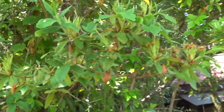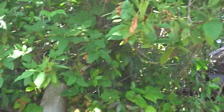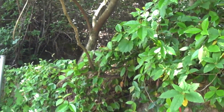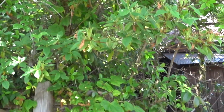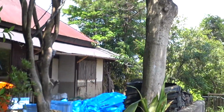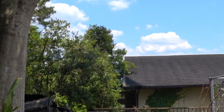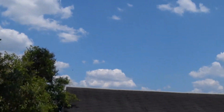And there are some plums here. By the way, I'm checking on one here, and this tree is not very productive. I'm checking on plums here because yesterday a lady, a mother and her son, visited me and asked if they can pick plums on my premises.